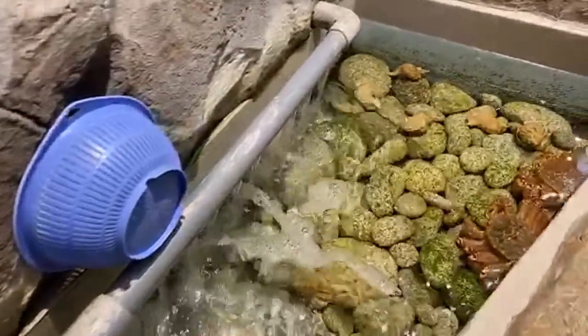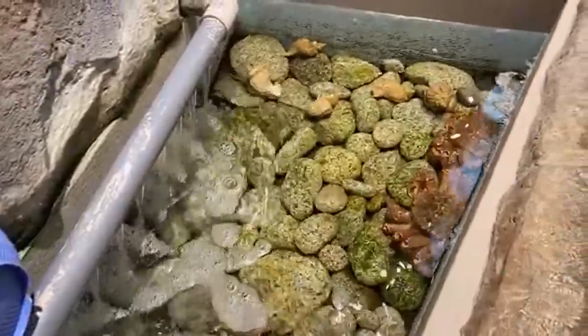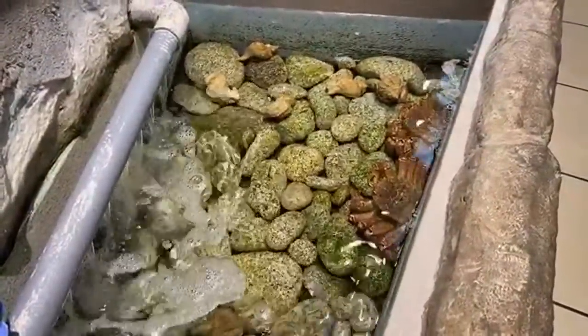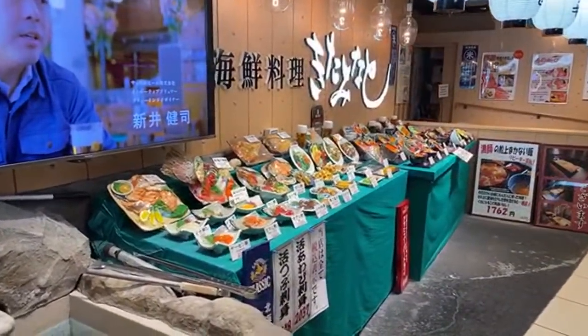Oh, and there's some crab. Hokkaido crab there. Turned into lunch.